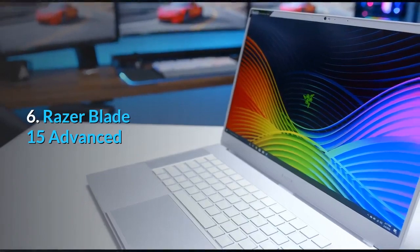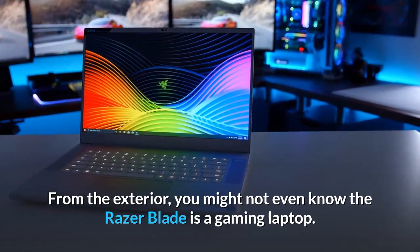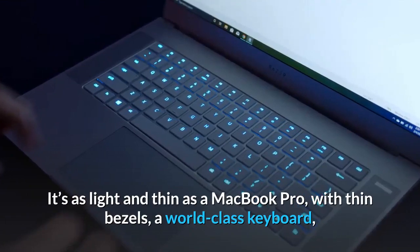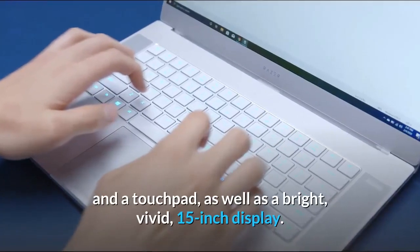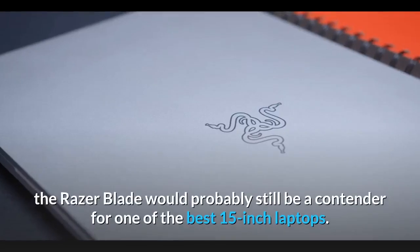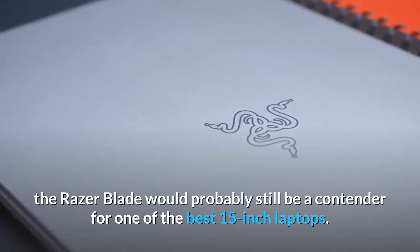6. Razer Blade 15 Advanced. From the exterior, you might not even know the Razer Blade is a gaming laptop. It's as light and thin as a MacBook Pro, with thin bezels, a world-class keyboard, and a touchpad, as well as a bright, vivid, 15-inch display. Even if it weren't a gaming laptop, the Razer Blade would probably still be a contender for one of the best 15-inch laptops.